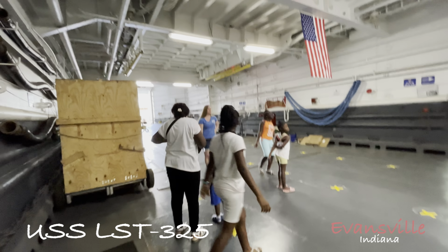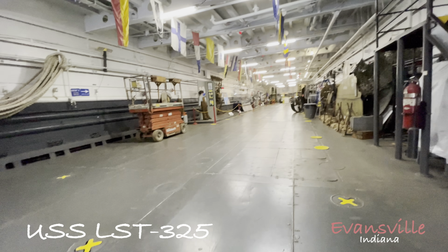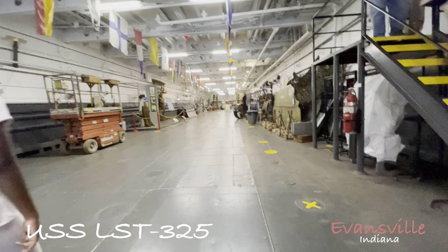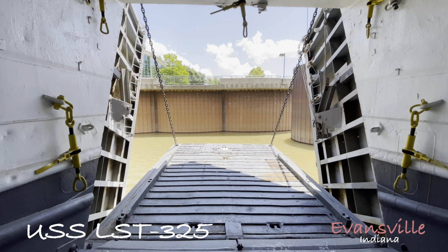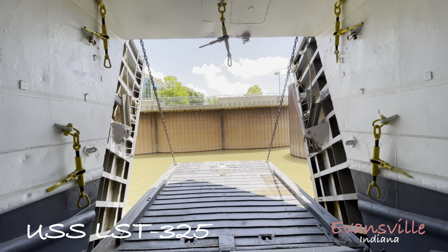325 is actually one of the earliest models of LSDs. There are three main classes: the Mark II Class 1, which is us, the Mark II Class 2, and the 542 class. There's two ways to identify our Class 1. First of all, we're a lot smaller than those later models.